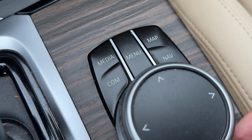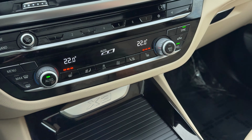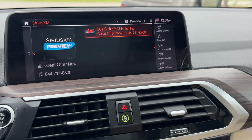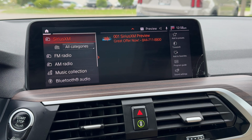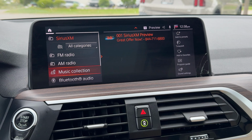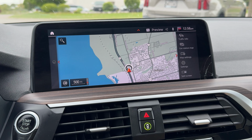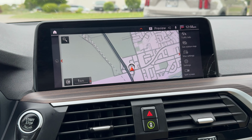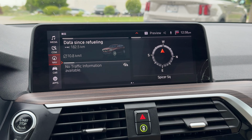So menu, maps, navigation, media, all that stuff. Those are your hot buttons. If I were to push media, it goes to our Sirius satellite radio. And then just by pushing left on the joystick, now we can go down and choose whatever media we want. We can hit map and it goes to our navigation, and by twisting it, it goes in and out. So it acts like a zoom feature, right? So all these cool little things that you can do with this command controller.